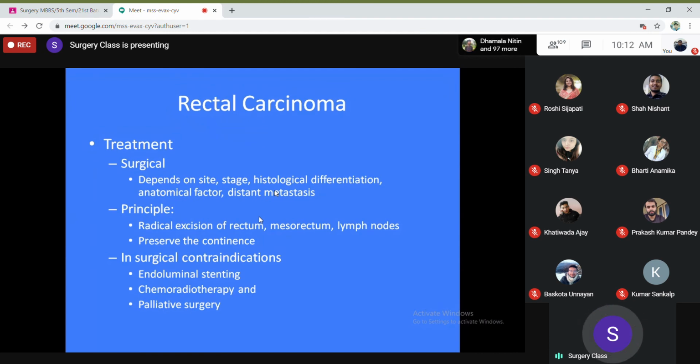So radical excision of the rectum, mesorectum and lymph nodes is very important, and preserve the continence. The most important thing in this surgery is that you have to maintain the continence. If the continence can't be preserved, then you will have a very disturbed life because they go for ileostomy or colostomy for the whole life. That's very disturbing in life. And if you can operate, you have to maintain the continence. You might go for luminal stenting, or chemoradiation therapy, or palliative surgery in those cases where you can't cure the disease.